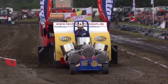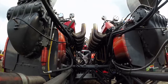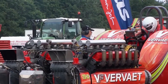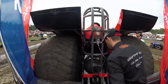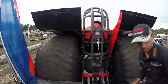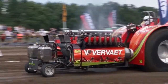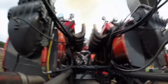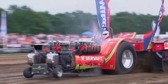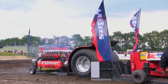Now the next man to the line is from the Netherlands. This is Green Spirit 6, driven by Peter de Ret. This tractor is powered by two supercharged V12 Rolls-Royce Griffon engines. See if he can put the power down on the track here today. Lots of RPM off the line, looks a nice strong run. Powering through the full pull line.